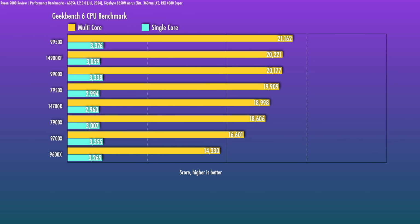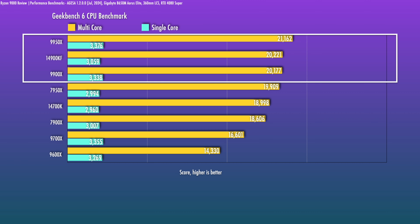Geekbench is based on actual productivity tasks at varying intensities. Here the increment appears to be 6% for the 9950X and 8% for the 9900X, with higher single core gains at around 11 to 13% versus their 7000 counterparts. The 9900X comes pretty close to beating the 14900K, very impressive. 9950X is definitely the strongest. All Zen 5 Ryzen chips will beat the 14900K for single core processes here.